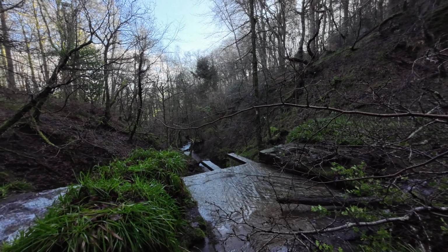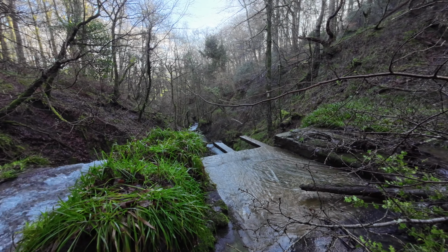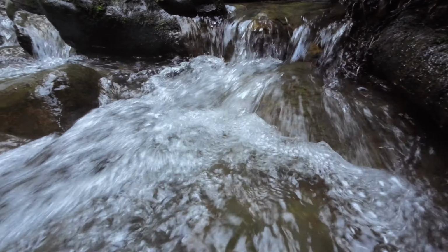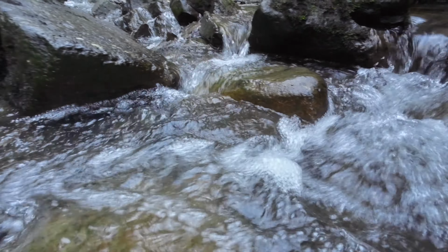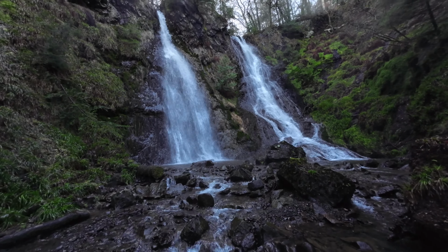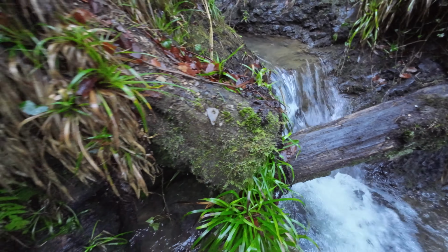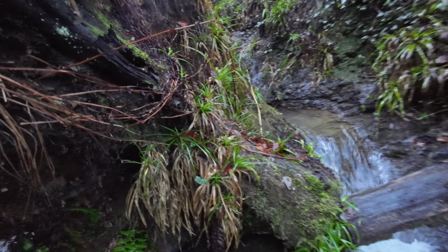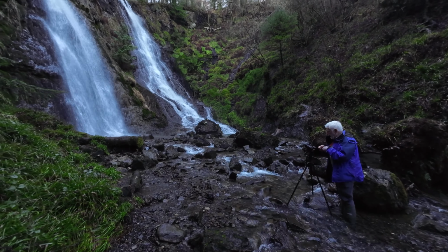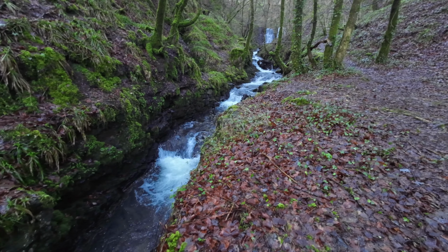Little man-made structure. I love the way the water is dripping off the planks of wood or whatever they are. Try and get a photo if I can. Quite a nice little cascade series.